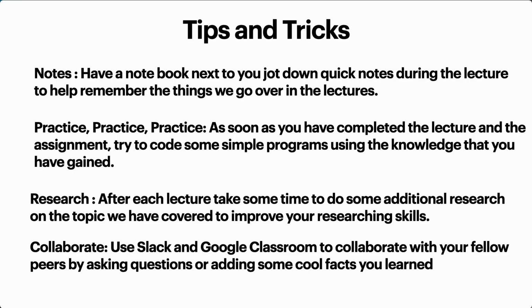And this is important because in programming, you're going to have to remember a lot of rules regarding the syntax of these programming languages, and we'll get into what syntax means later. But you're going to have to remember a lot of rules to actually code in these languages. So taking notes will just help you remember this stuff.